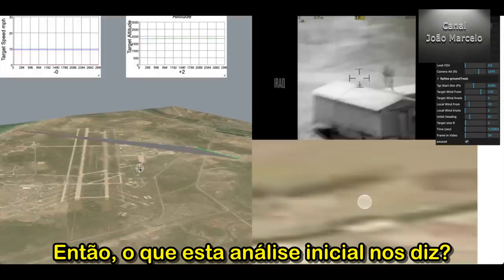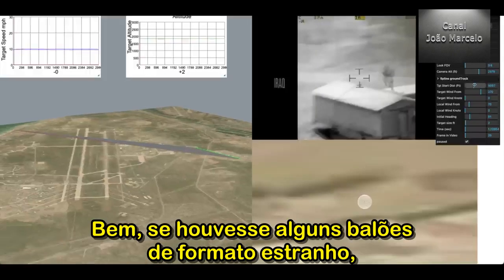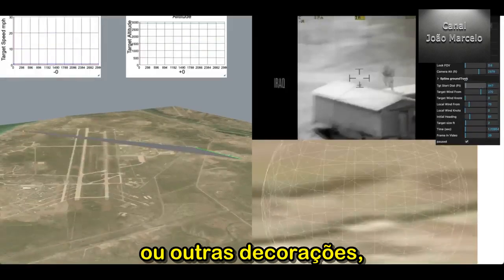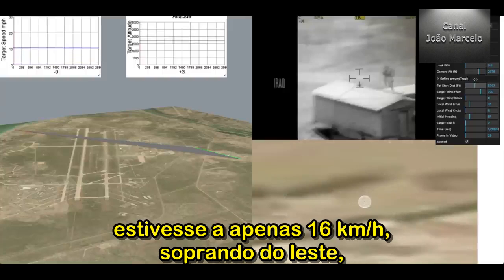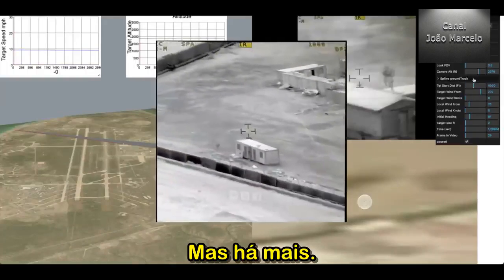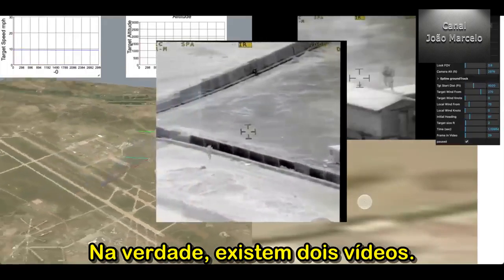So what does this initial analysis tell us? Well, if there were some odd-shaped balloons, maybe a few balloons covered with some streamers or other decorations, and the wind at 1,800 feet was just 10 miles per hour from the east, then this is what you would see. But there's more. There's actually 2 videos.